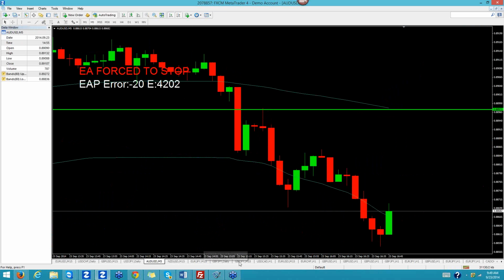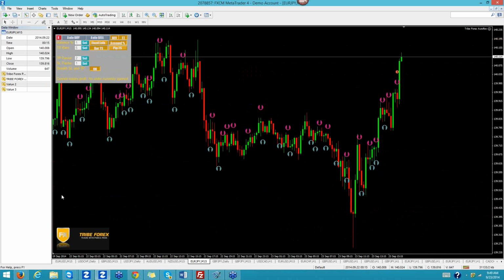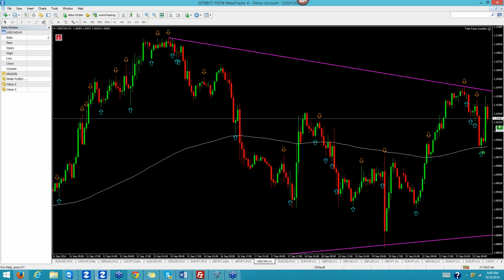No trade on the New Zealand, no trade on the Euro Yen. What did it do? It actually moved up, so it bought. And we had a buy again on the pound yen. So good for us that we didn't take that.